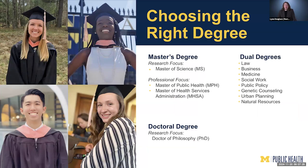Within our departments, there are a variety of degree paths to choose from depending on what your academic interests and goals are. The Master's in Public Health is our flagship degree, but we also offer a Master's in Health Services Administration, Master's of Science, and PhD degrees. We have residential programs that are here in Ann Arbor. They take about 2 years, 60 credit hours to complete. We also have our PhD programs that can be completed in 4 to 5 years.